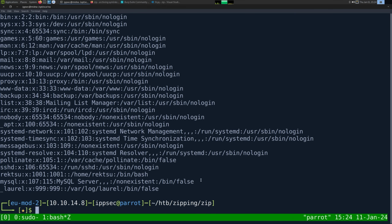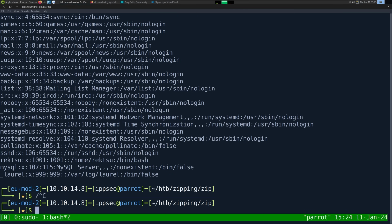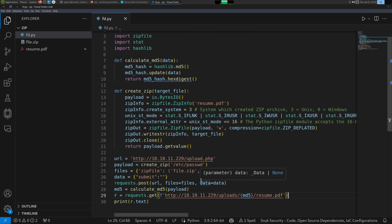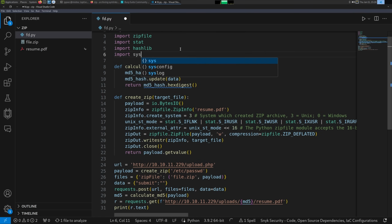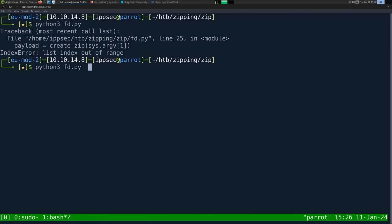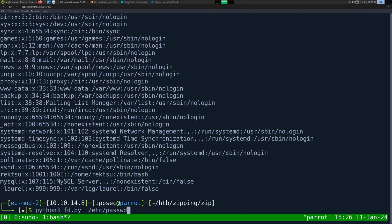So we could either import cmd and make a command line application around it so we can grab files quickly, but I'd rather just use arg parsing so I can direct a file to save it. So let's do that. Let's go back into Visual Studio and we're going to just import sys, and then where we create the zip, we can say sys.argv[1]. So we just grabbed the first argument. I didn't actually use arg parse, but that should be fine. So we run this, say /etc/passwd, we have that file. So if I want to, I could easily just save it with redirecting it.